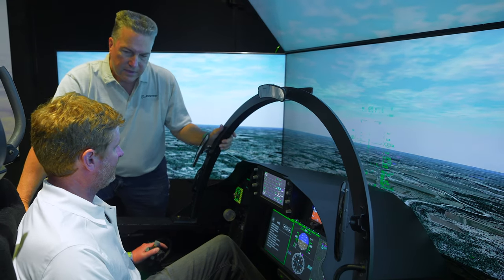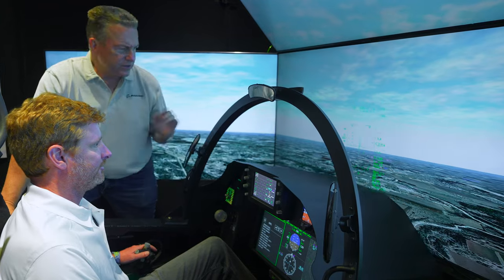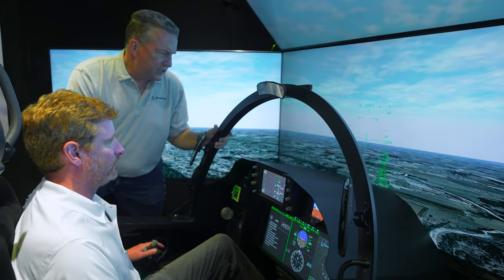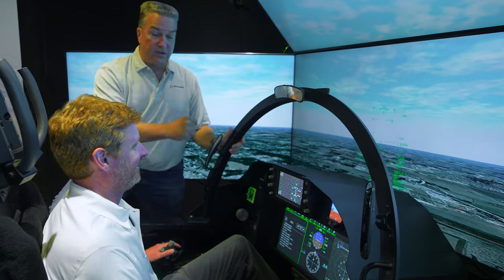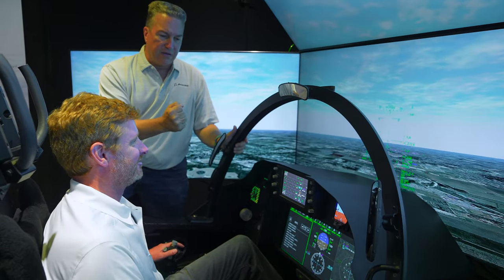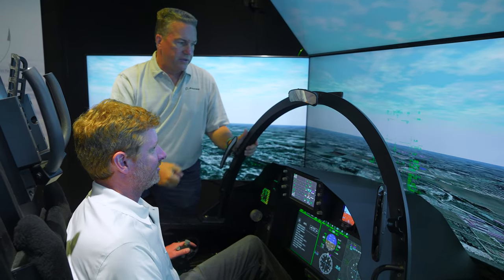And what would be our landing gear speed? 230. You don't want to lower it unless you're below 230. So we'll keep the power back and you'll slow down. It is sensitive. Yeah, left, right, super sensitive. And for pitch, if you want to practice, you can pull back and push forward. It's not as sensitive.